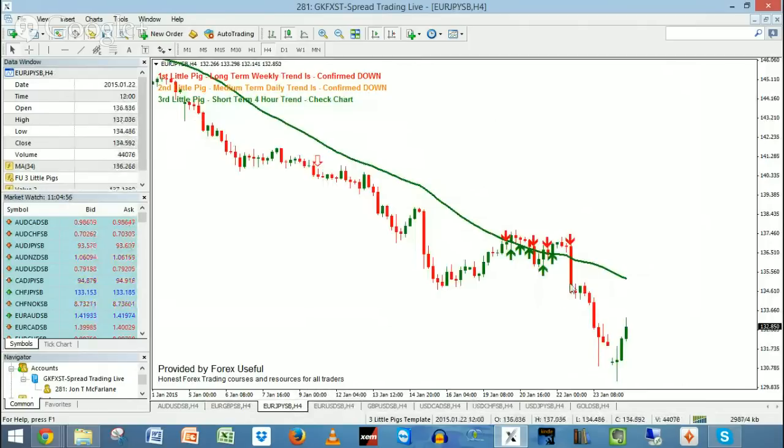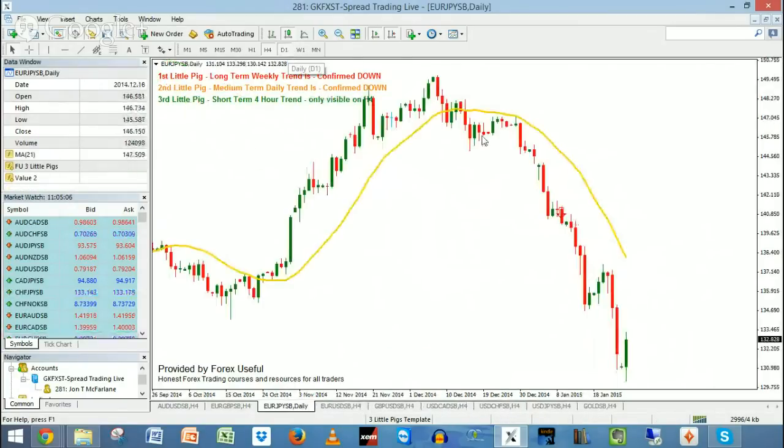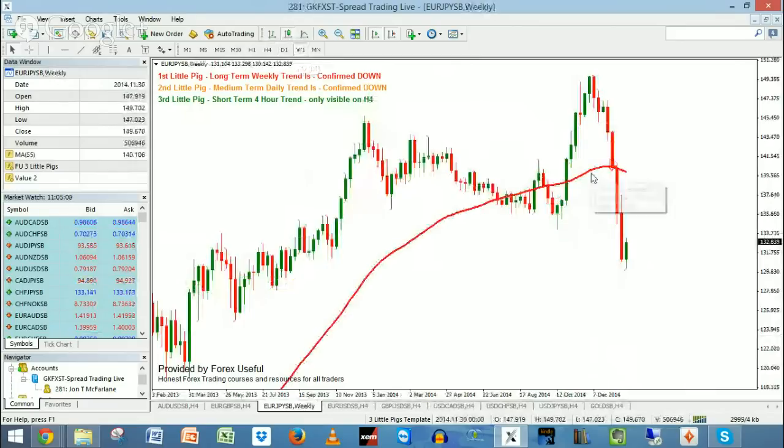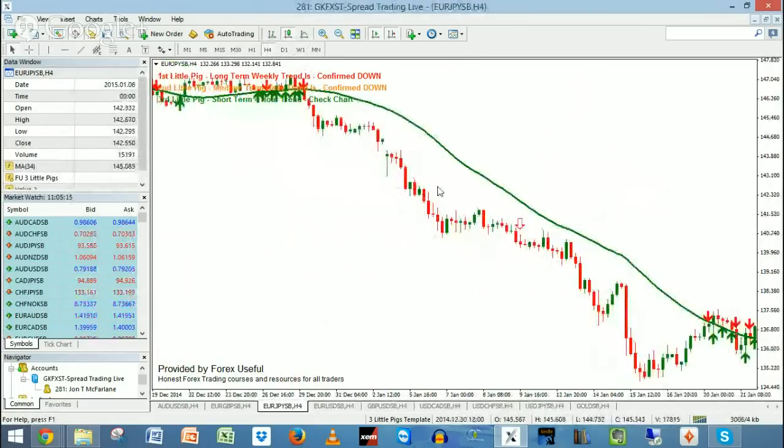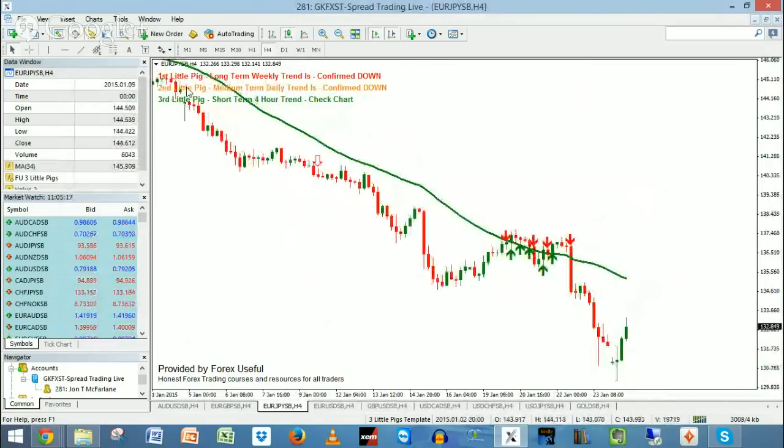Euro JPY, similar story. So here's the entry, and we made some nice money here. This was the late entry on Euro JPY where we waited for the weekly trend to catch up. The daily was of course down, and then the weekly turned over as well. So we got quite a late entry on the 4-hour, something like 20-30 candles after the original signal. But we got in and we still made some nice profit.